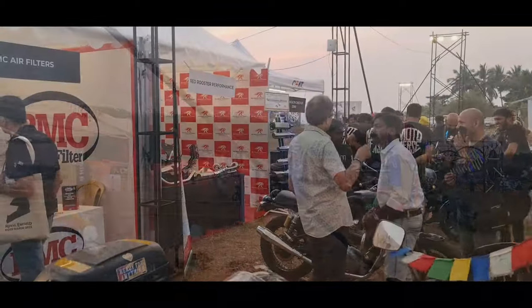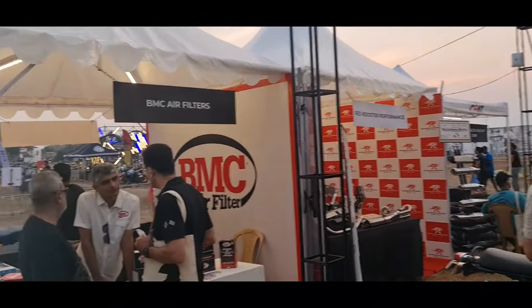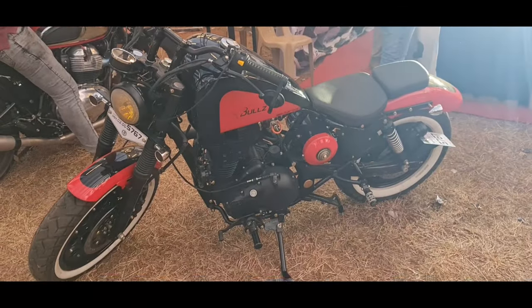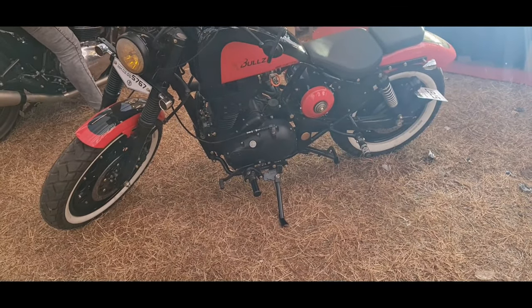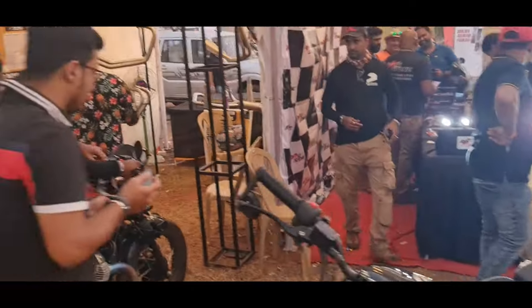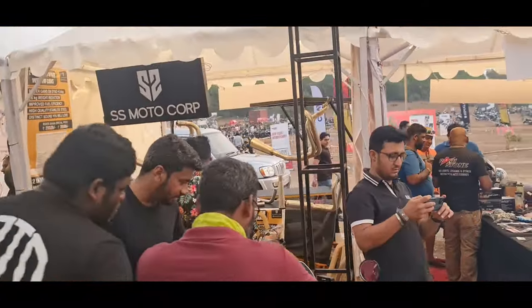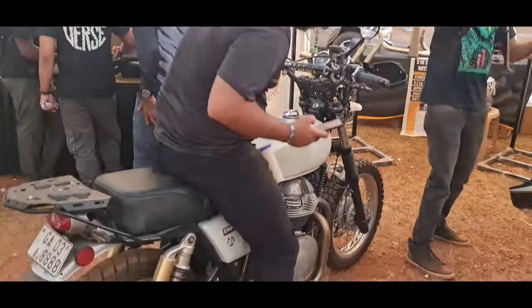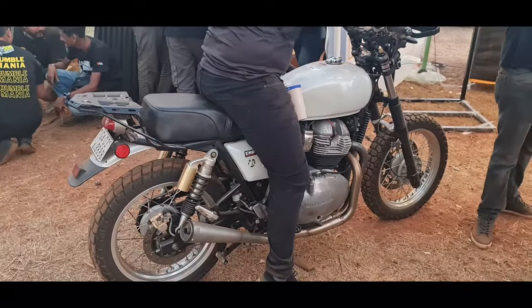Just checking on different stalls like Red Rooster Performance, BMC Appleton, and this is a Rawstone. You see a modified Bullet here. And then this is also an SS Motocop exhaust one. Here you can see a modified Interceptor, looks like a Himalayan.